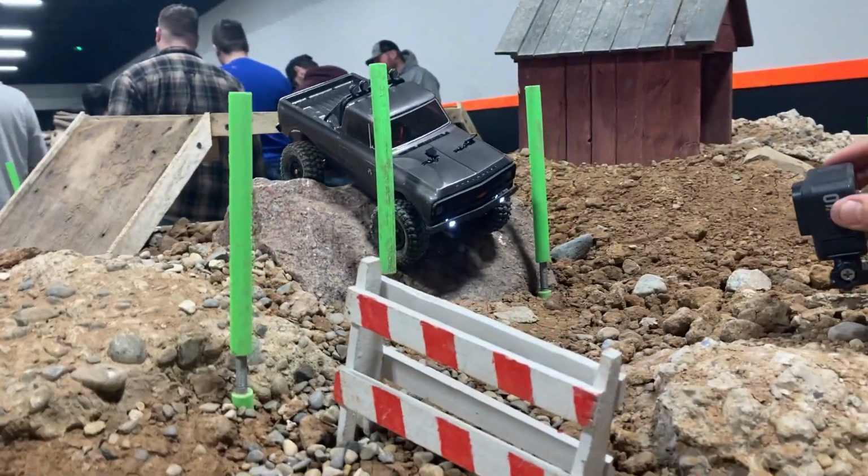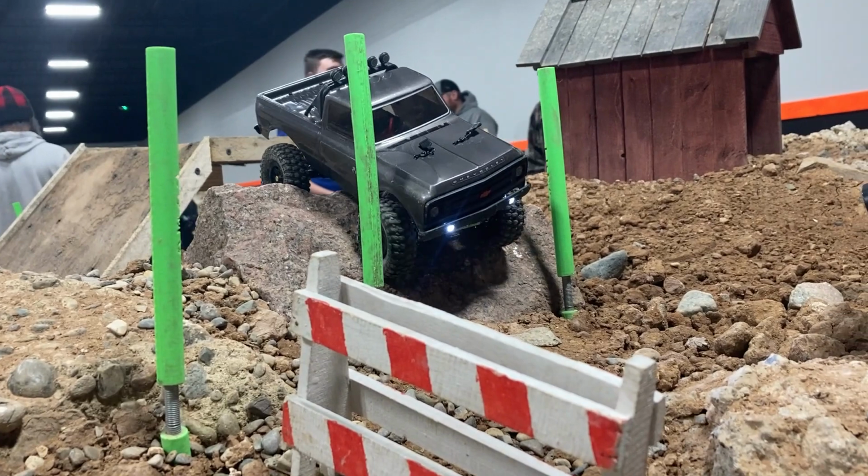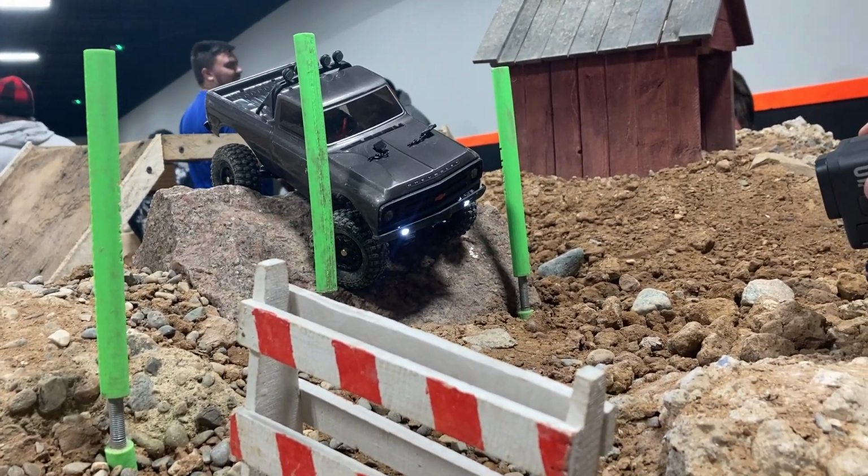Trying to make the gates is a lot of fun. It takes a little more thought than just driving over random stuff, and it's a lot more fun. It takes a little strategy, you know?